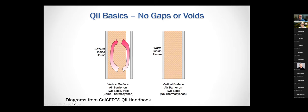And if you've got a warm outside of the house and a cooler inside, as that cold air comes in contact with that warm surface, it warms up and it wants to rise. And then cooler air over here is going to want to fall. Well, if you give that air a place to do that, it will. Even if there's just a tiny gap between the inside air barrier, which is a sheetrock, and the insulation, it'll start that process, and then it just starts moving through, and you get these little thermal siphons happening inside the insulation, inside the wall.